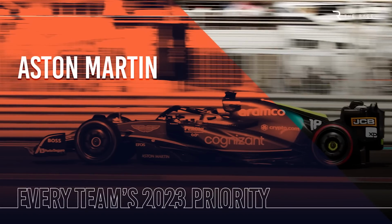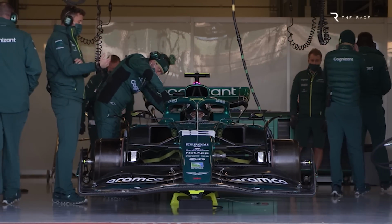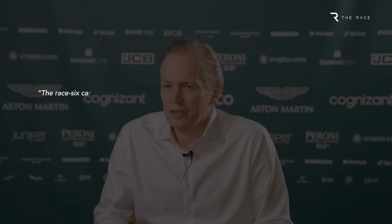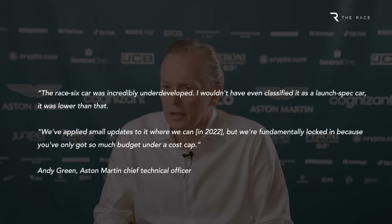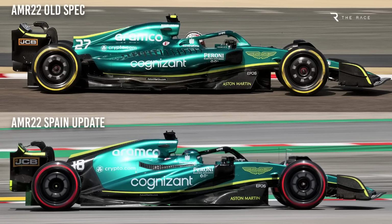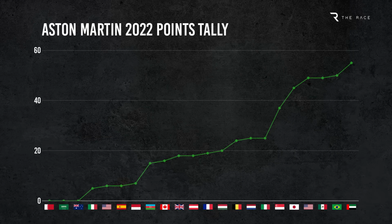In 2022, Aston Martin got its car concept fundamentally wrong. This led to it not introducing what could be called its proper car until the 6th event of the season in Spain, which was characterised by the team as even more underdeveloped than a launch spec car. There were limited resources to upgrade it, although Aston Martin showed it was an improvement by becoming more competitive as the season progressed, and only missed out on beating Alfa Romeo to 6th in the championship on countback.